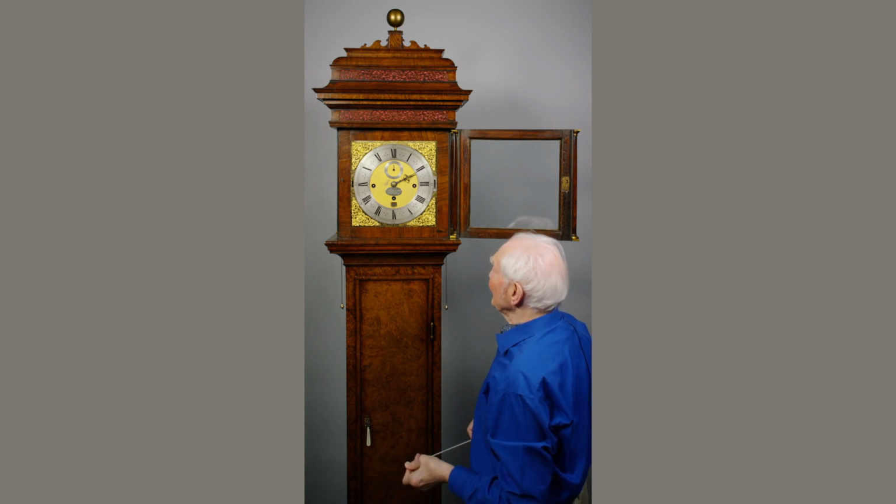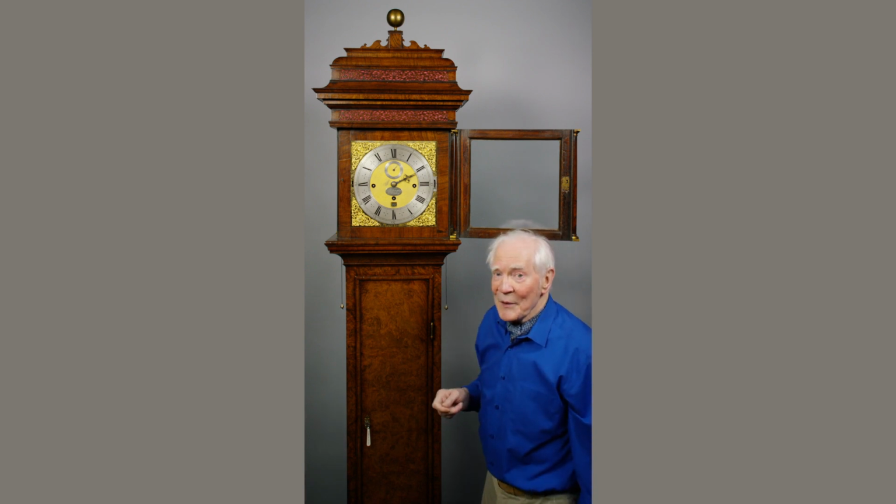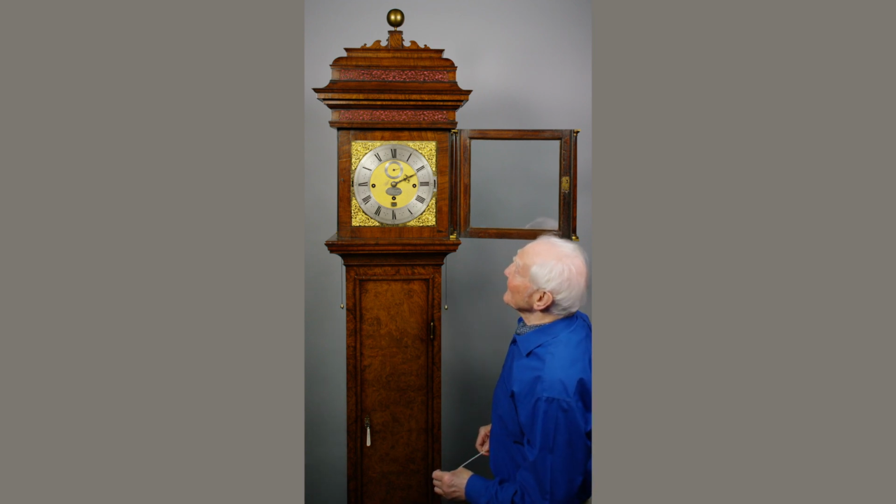4 quarters after 2. So it's showing the time to the nearest quarter of an hour. Day or night, if you had this in your bedroom, you could reach out and pull the repeat lever. Only a king or a queen would have such a thing in their bedroom. But there we go. Wonderful clock.